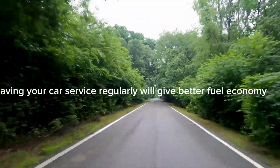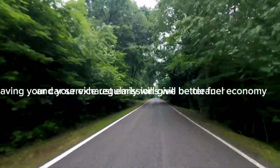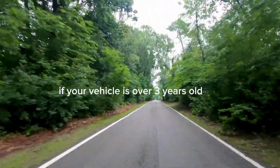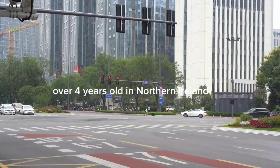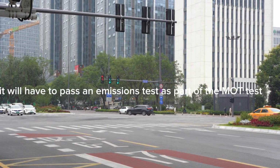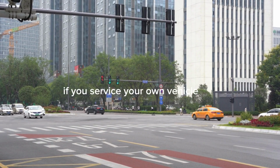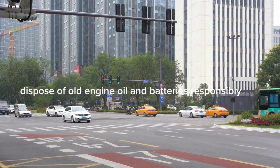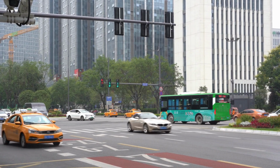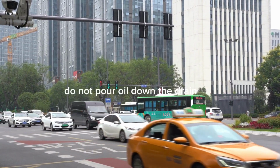Having your car serviced regularly will give better fuel economy, and your exhaust emissions will be cleaner. If your vehicle is over 3 years old, over 4 years old in Northern Ireland, it will have to pass an emissions test as part of the MOT test. If you service your own vehicle, dispose of old engine oil and batteries responsibly. Take them to a local authority site or a garage. Do not pour oil down the drain.